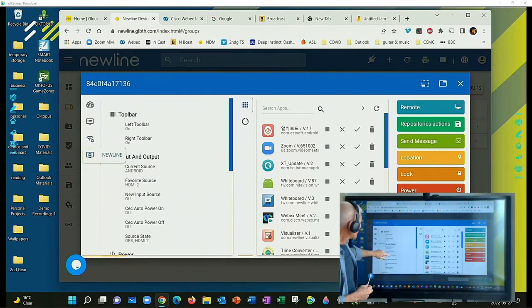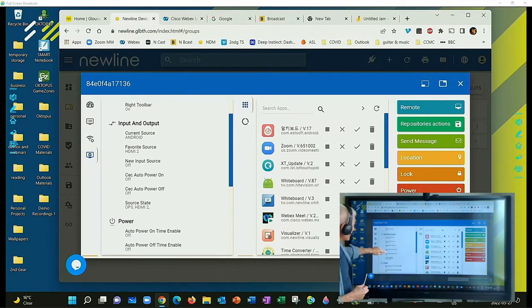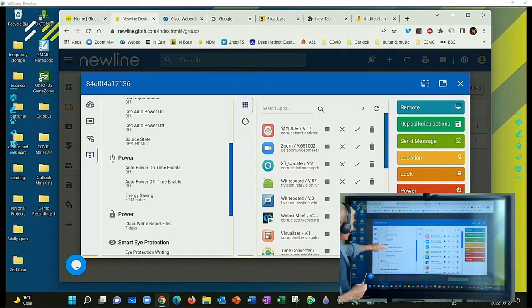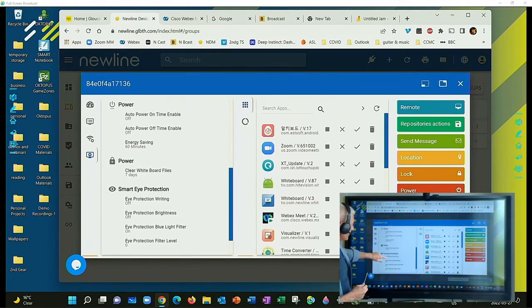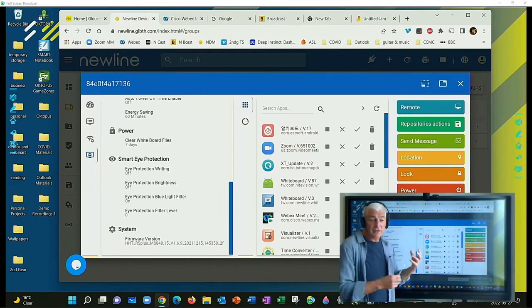And then down here, I can look at the actual configuration of this device. So how they've set up the sources, whether it's set to power off, I clear my whiteboard after 7 days, smart eye protection, and I can look at the firmware down there. So this is your IT group looking at this now. It's good for the IT group because they can manage all the panels from a central location.